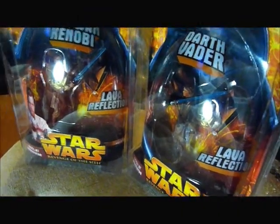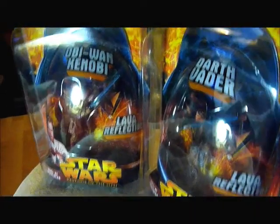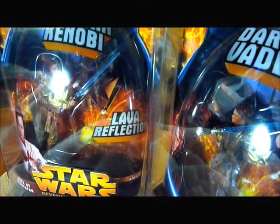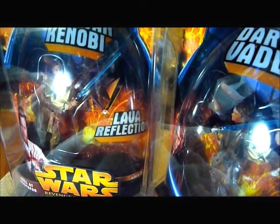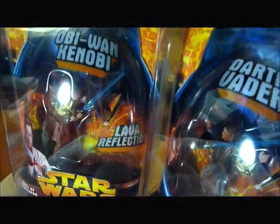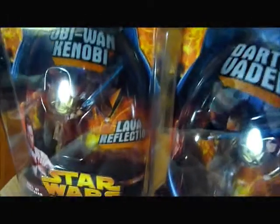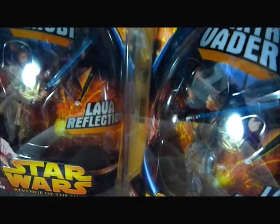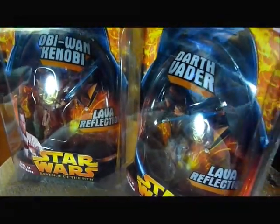So, I don't know if they're translucent figures. They're more like they've been coloured to look really sort of burnt out, like when they're really whacking each other with their lightsabers and stuff like that. So you've got Obi-Wan Kenobi. Okay, so about the light. And you get a piece of lava with it as well, it seems, and there's maybe a stand. And then you've got Darth Vader, Anakin Skywalker there. And I'm sure you can pose these two together and they'd look quite brilliant displayed.